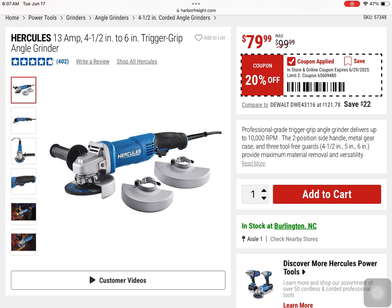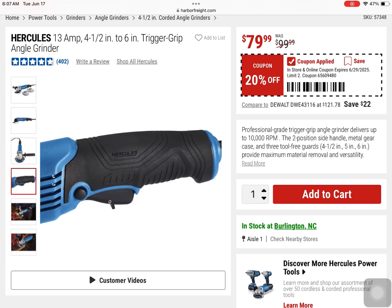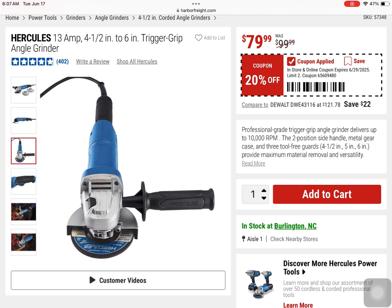Now from Hercules, this is a 13 amp, 4.5 inch to 6 inch trigger grip angle grinder. This is going to be $79.99 or 20% off. And this delivers up to 10,000 RPMs, has the 2-position side handle, metal gear case, and the 3 tool-free guards, 4.5 inch, 5 inch, and 6 inch.